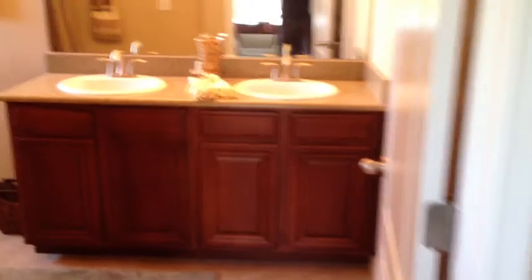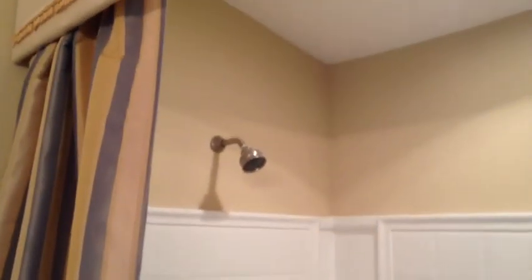And then the Santa Cruz has a nicer master. So when we walk in here, the master is just really nice and spacious, wide open. On this model, the Santa Cruz, it's a little different than the Catalina. You walk in, you've got your double sink and the nice big tub. It's not a Whirlpool tub, but it's nice and big. That's one thing the Catalina did not have. And then you've got your walk-in closet.